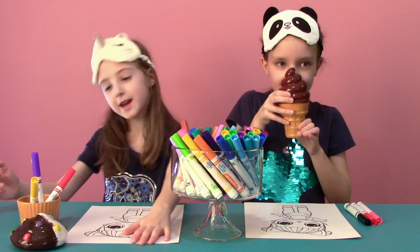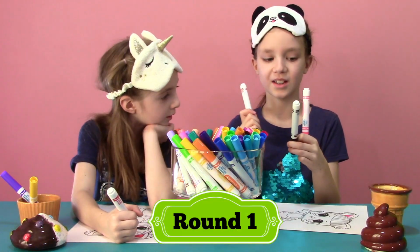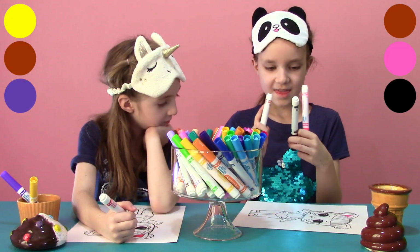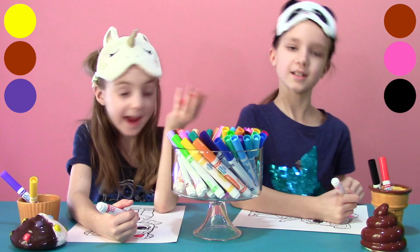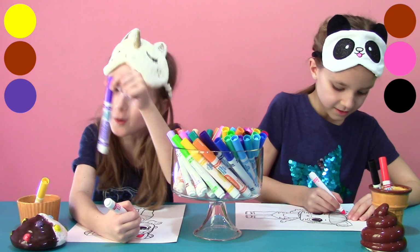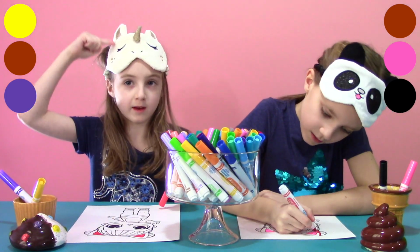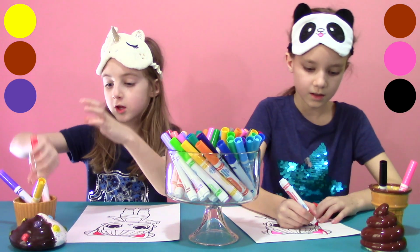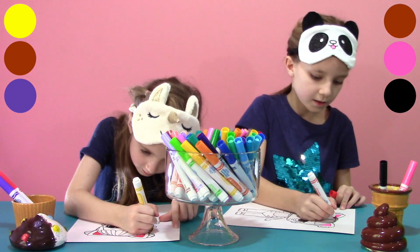Okay, so I'm gonna get onto it. I was hoping I would get the black, and I did. And what cat or tiger would be purple? Okay, I'm done with the inside of the ears. Now I need to color the headband.